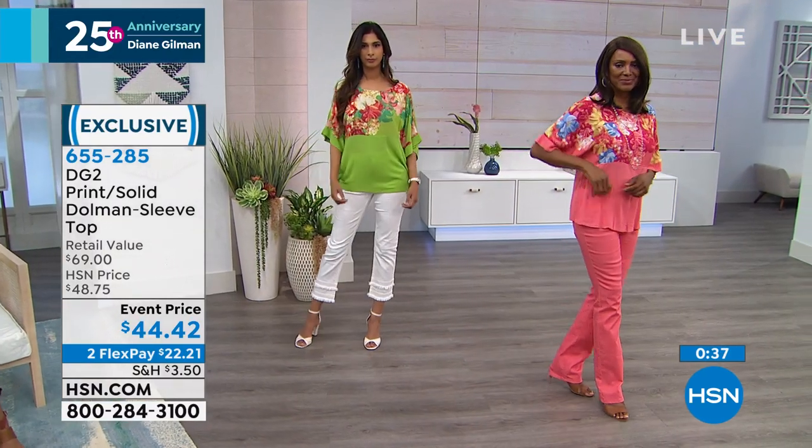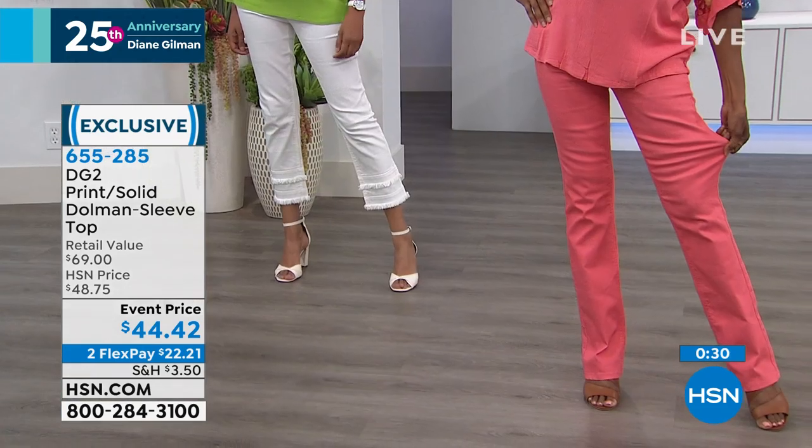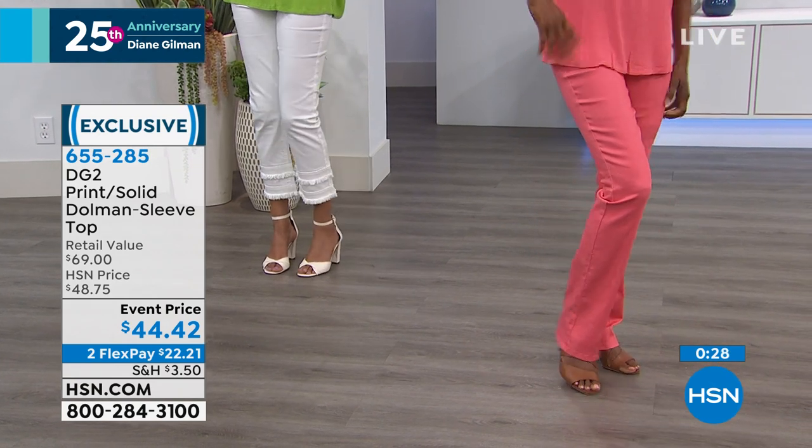Are these a Diane Gilman boot cut? Oh, yeah. Classic stretch jean. I don't know if it's classic stretch or virtual stretch. That looks like virtual stretch. Yeah, that does look like virtual stretch. Yeah, that's virtual stretch. Cute.